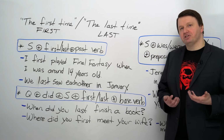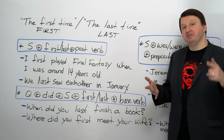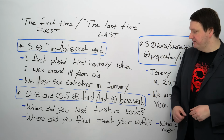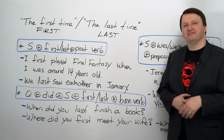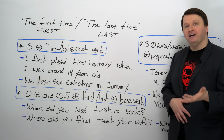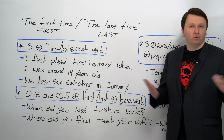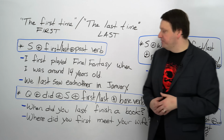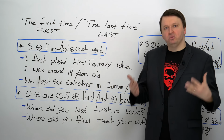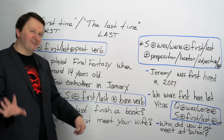So let's look at some examples. When did you last finish a book? So this question is like asking, when was the last time you finished a book? When did you last finish a book? Next, where did you first meet your wife? So what was the first place, right? Tell me the first place where you met your wife. Did you meet her at work? Did you meet her in a park? Did you meet her where? Okay, so some other examples. Let's see. When did you first know that you wanted to be a pilot, for example? All right, not bad. All right, let's keep going.